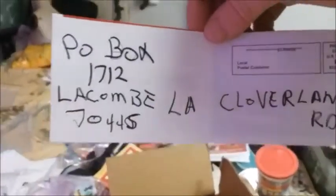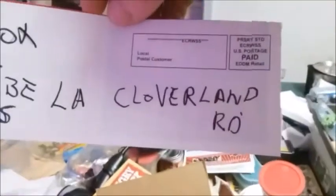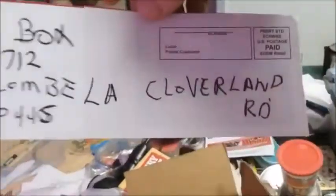And today I received this camping lantern. It came in this box. And this is my address. You can just write Ranger Kooky, P.O. Box 1712, Lacombe, L.A. Whoops, wrong. That's not the road. Highway 190 is the road. Zip code 705. It's supposed to be Highway 190. That's wrong, but it's a mystery.